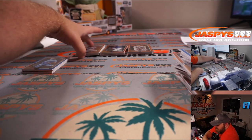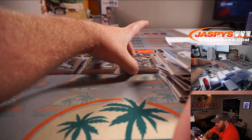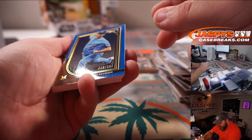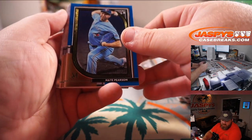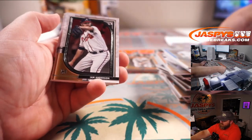Okay. So we're going to go with the last box, which is the one that has the frame on it. We'll save the frame for the last thing. Nate Pearson, 46 out of 150 for the Blue Jays. Also part of the Yankees random number block, spot six. Nicholas Samford.